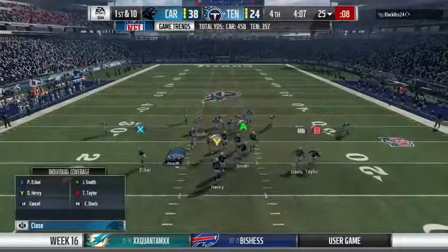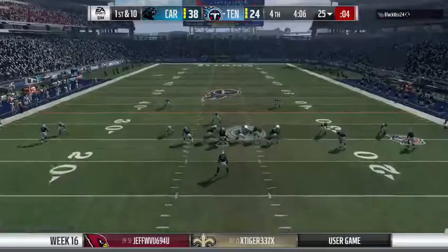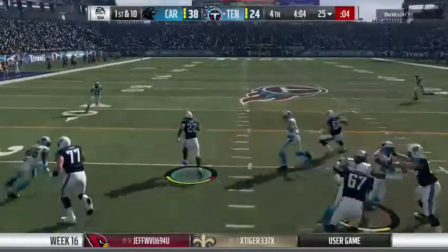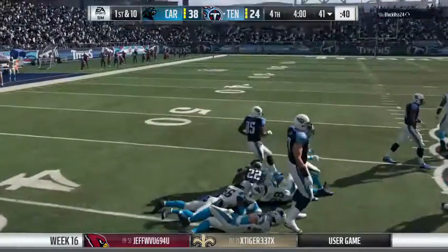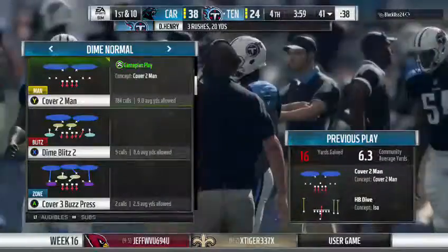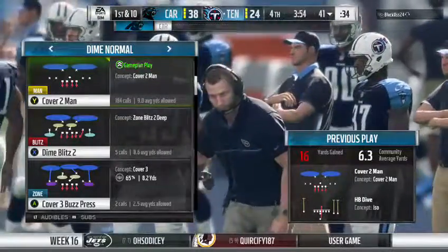Looking to jam the receivers at the line here. Press coverage look defensively. They'll start on the ground. It's Derrick Henry. And they get him down, but not before he takes it across the 40-yard line. Give him 16 yards there, a Tennessee first down.